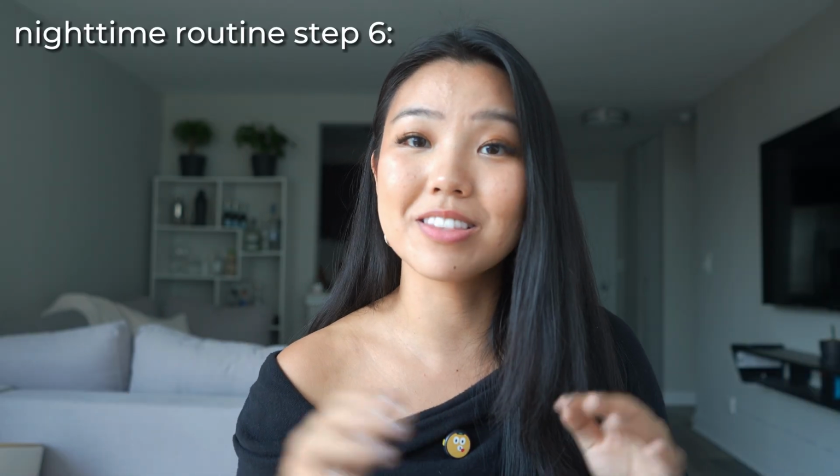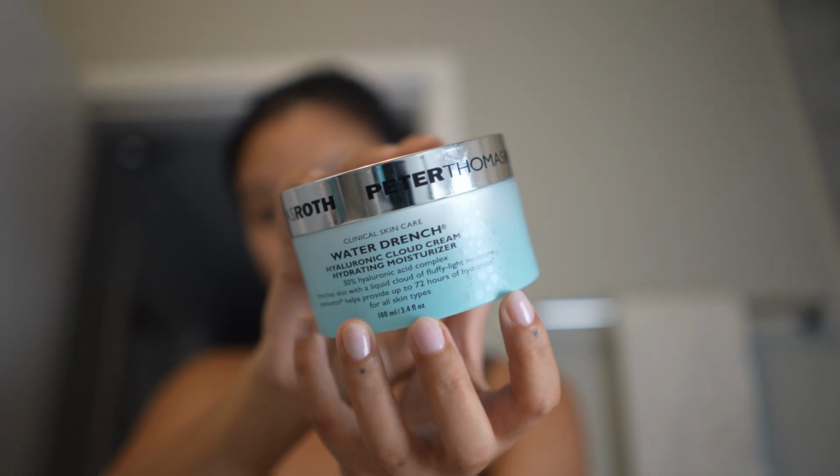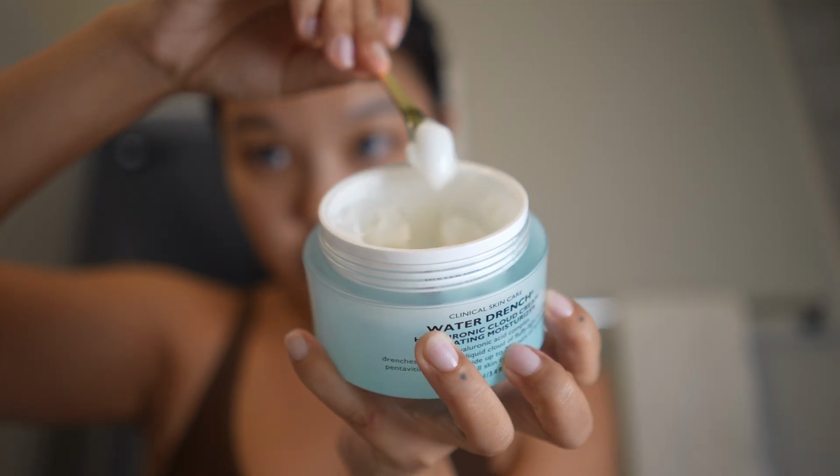Next, I always go in with this moisturizer. Okay, ladies, I've repurchased this moisturizer 3 times now. I get the jumbo size. It is so good. It is so worth it. The Peter Thomas Roth Water Drench Moisturizer, holy grail moisturizer. It is so good. It is so plumping. It lasts so long. I think it is such a good moisturizer.